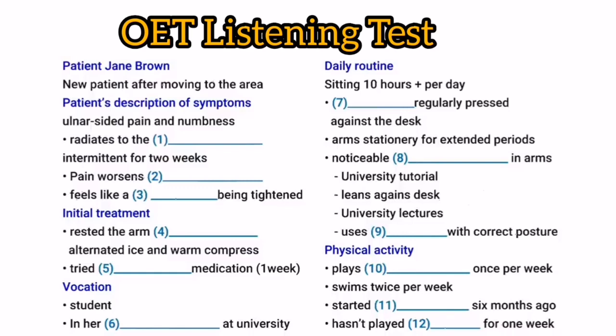Welcome, Miss Brown. May I call you Jane? Yes, of course. I understand you've just registered as a new patient with this practice. Yes, I've just recently moved to the area and my old doctor's a little too far to travel. No problem. And you've come here today because of some discomfort in your left arm, is that correct?